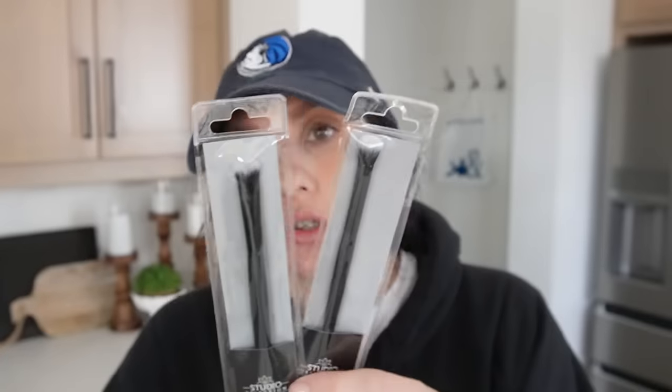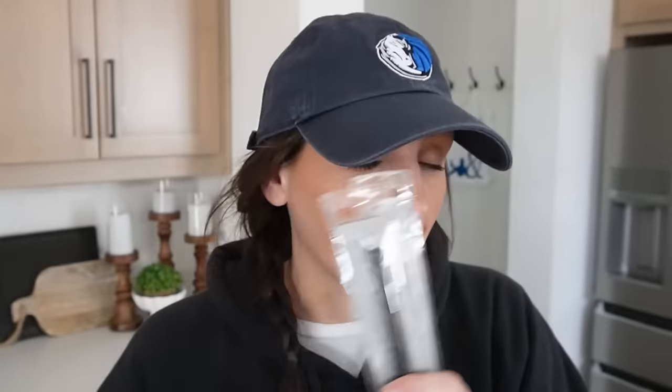So I thought I'd give them a try. These are eyeshadow brushes and it was something that I needed more of. So we'll see how good these work. I don't think it's a big brand. Studio Selection. It kind of seems like something that's like a Dollar General brand maybe. I don't really know. Let me know what you guys know about this brand. But I'm just not familiar with Dollar General brands.